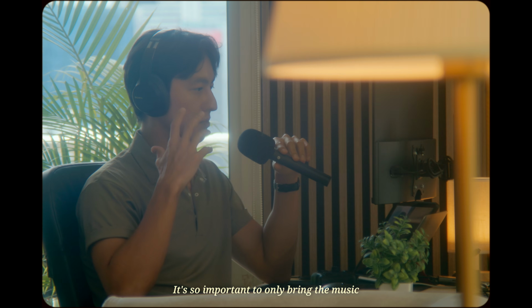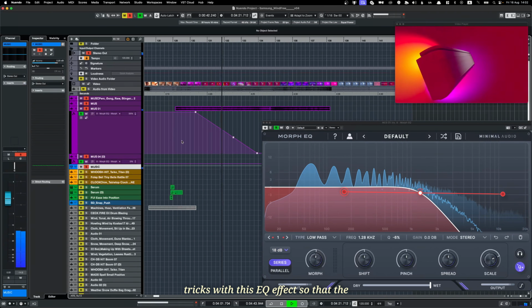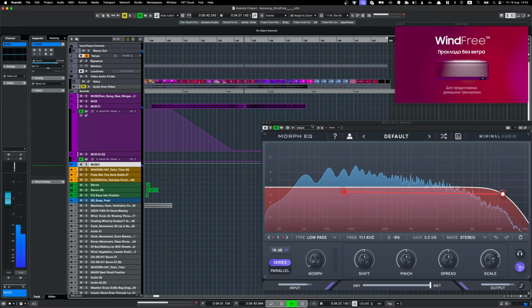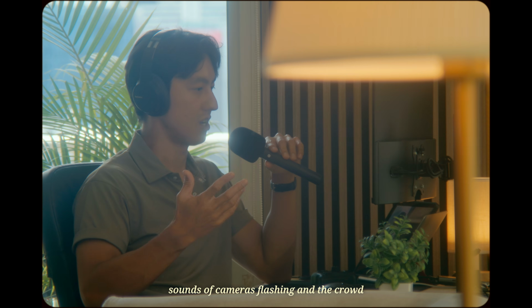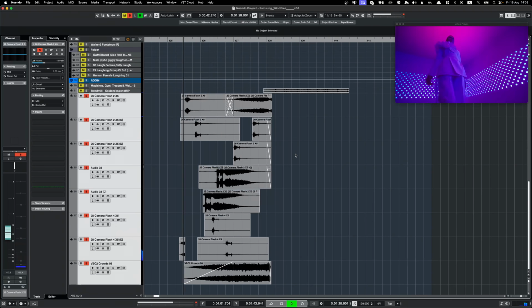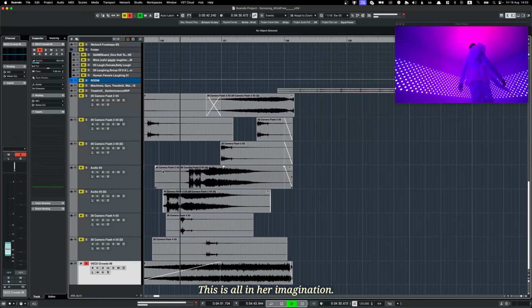It's so important to only bring the music here and not before, because otherwise it loses a lot of its impact. And so Arsène threw in some of his party tricks with this EQ effect so that the music kind of starts very bassy and slowly opens up in its full colors. So then we layer this part with some more sounds of cameras flashing and the crowd cheering as if she's the celebrity walking up to her fans. This is all in her imagination.